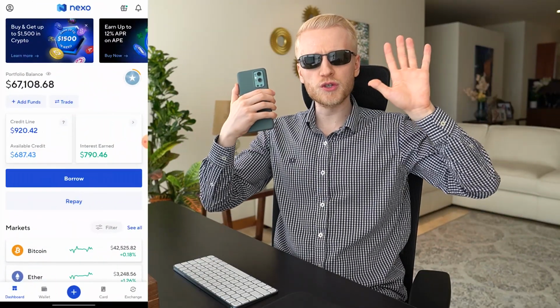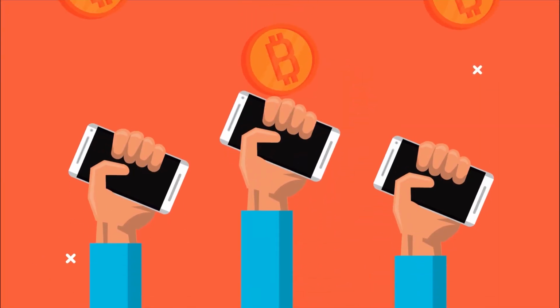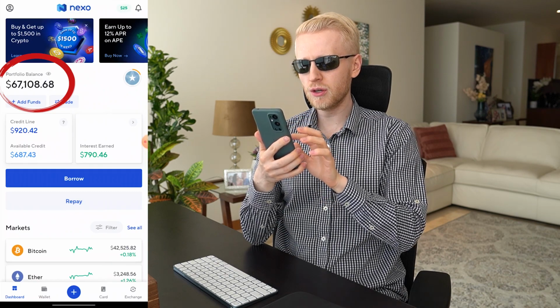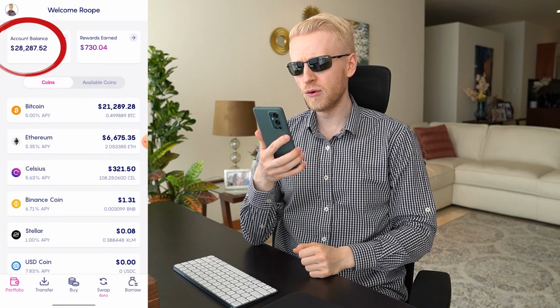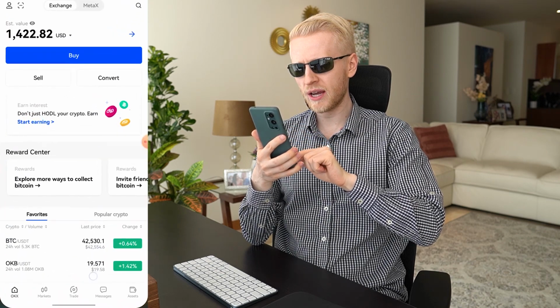After showing you those 9 apps to earn Bitcoin for free, I will also show you apps that will pay you even more Bitcoin automatically. For example, Nexo, where we currently have $67,000. It has made more than $790 automatically. And Celsius, where we currently have $28,000. But first, let's start with the other apps where you can earn for free.